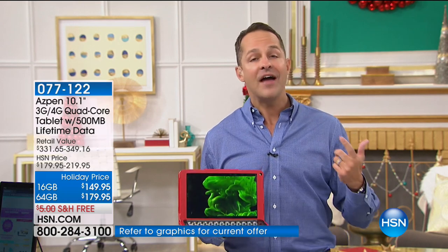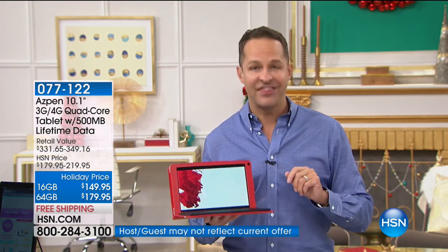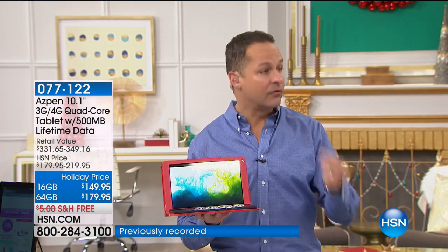With 500 megabytes of data, just to put that in perspective, how much you can do, you get about 7,000 emails a month. That's just per month, because remember, it's like getting a bank account and having somebody put money in it every single month. Well, this goes into your account. It's like the data plan for your phone, but you don't pay for it. Yeah, that's exactly what it's like, and it refills every single month.